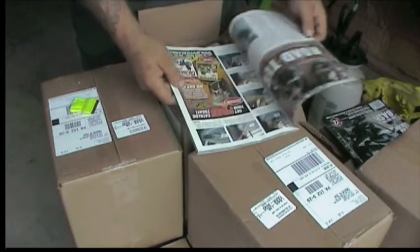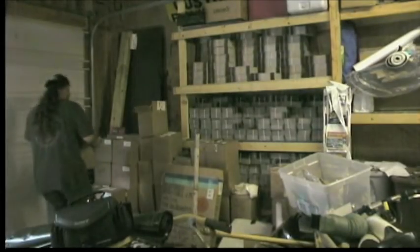It's always cool to flip through that first copy of a new issue, but you better hurry up, because the next 30 days starts tomorrow morning.